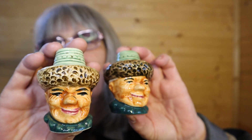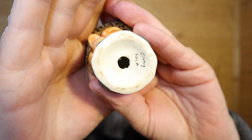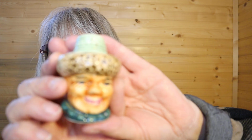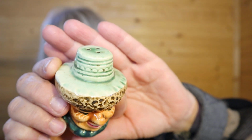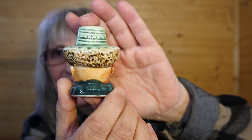Hand painted is all it says. It doesn't say where they're from. So I'll show you the base of that one. Just hand painted is written on it. The hat gives it away of where they're from, maybe. I can't think of it off the top of my head, but maybe you know what I mean by the hat.